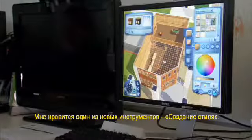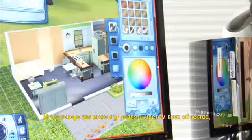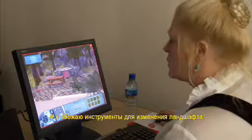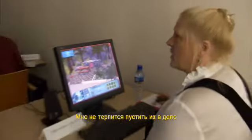Excellent. One of the new tools that I really like, it's called the Create a Style tool. So now we can coordinate all our colors, which we couldn't do in The Sims 2. So I really like that. That's a really nice tool. The terrain tools are awesome. Absolutely love them. Gonna have a lot of fun with that.